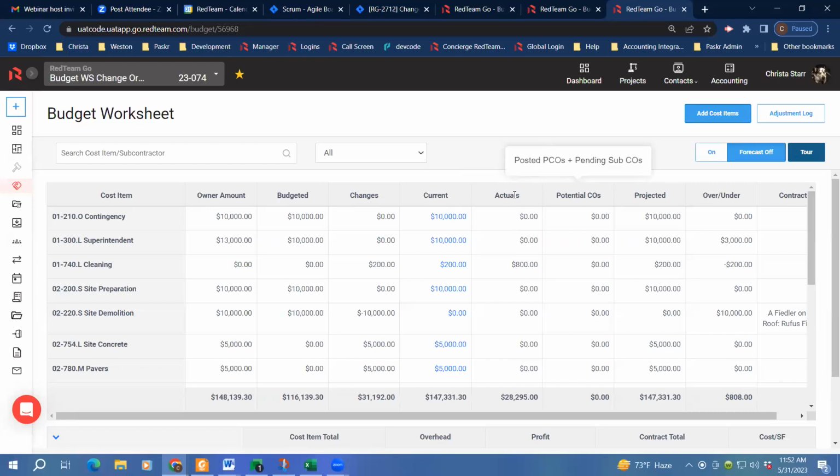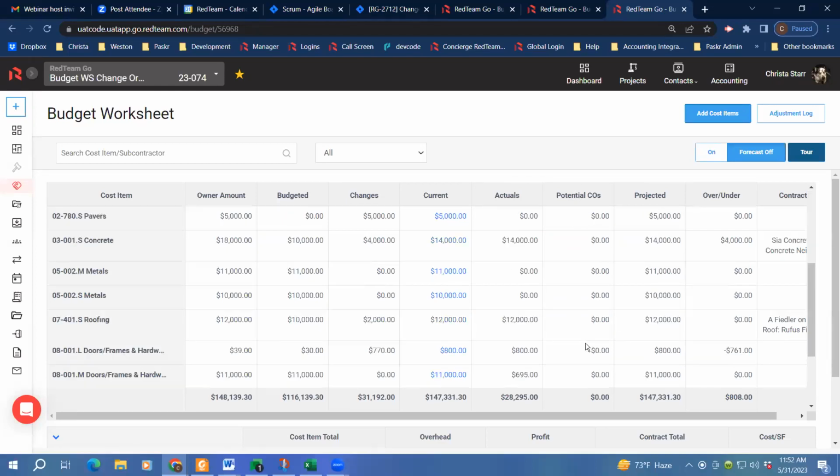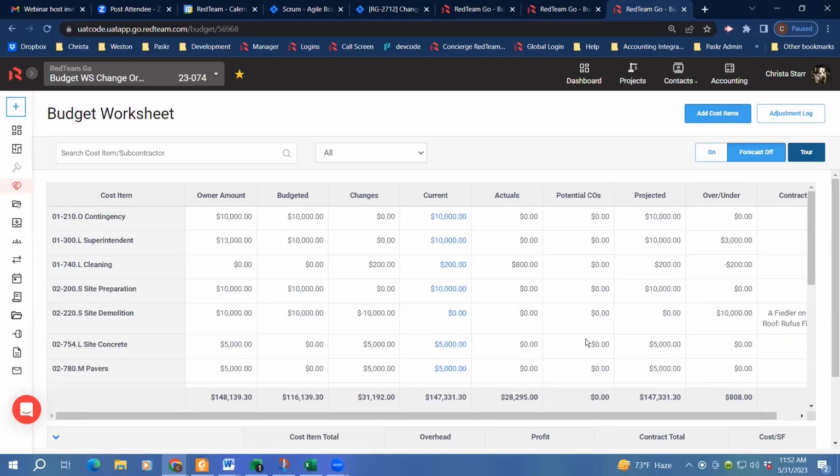All right. The next column that you see over here, the potential change order column, is going to show you if you have any changes or any unapproved owner change orders or sub change orders, and if you have any potential change orders from the PCO area. If those items are awaiting an owner approval, you will see those values show up in the potential change orders. So any unapproved change order, regular change order signed by a GC will show up here, but not yet approved by an owner, and any potential change orders that you have posted on site.